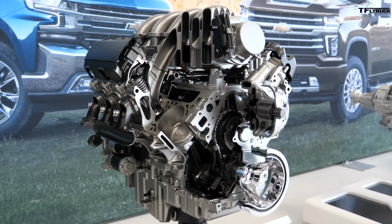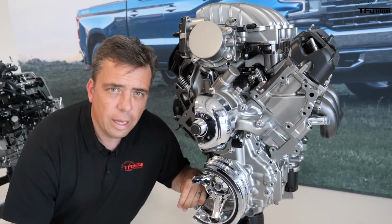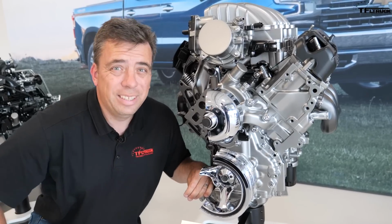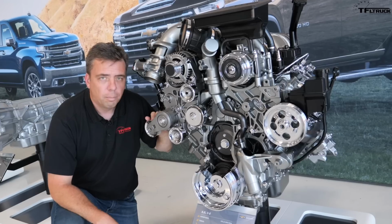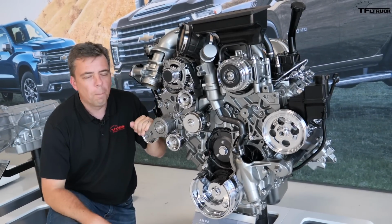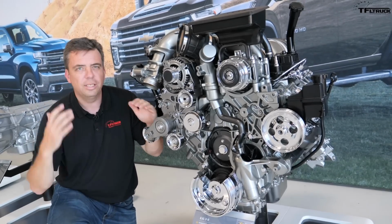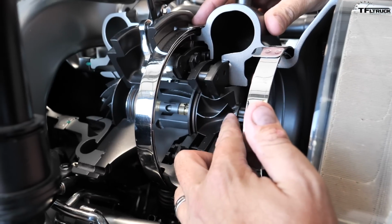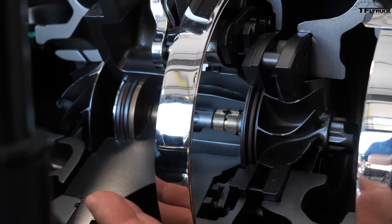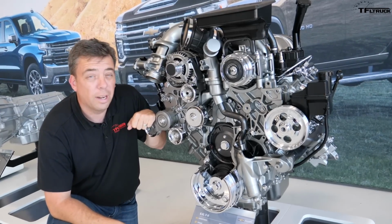This cutaway is really cool because it shows you the size and the internals of the engine. And let me use my head for scale when we compare it to the big diesel. With my head for scale, this engine just looks so much more massive than the gas engine. It's the same displacement, but of course the technology is way different. You've got a big turbocharger nestled in the V of this big V8, and a lot of heft to manage all that torque and power.